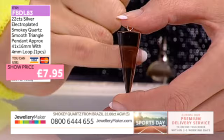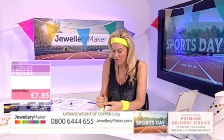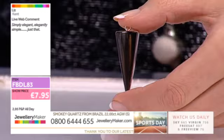I remember the very first smoky quartz ring I had when I was a lot younger, in yellow gold, that my mum and dad bought me for a birthday. And I look back now and think it was just awful. It was so pale. I didn't know any different then, but it was really not good. And it was in gold, and it was pretty expensive. We get pieces like this, and it's just glorious. And as Liz said, simply elegant, elegantly simple. That's lovely. Yes, it absolutely is.